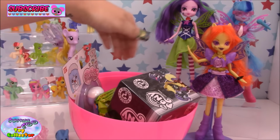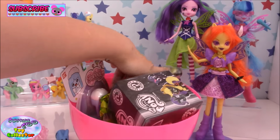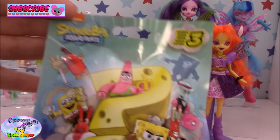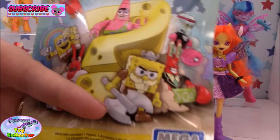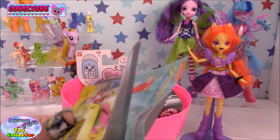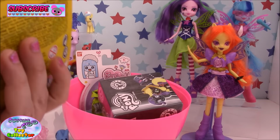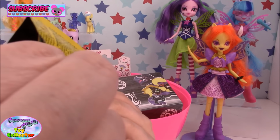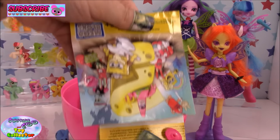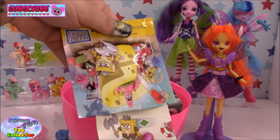So I'm going to delve down deep. And I have a SpongeBob Mega Bloks Series 3. Now, these have been very popular, haven't they? They have. So, let's hope it's not an imagination SpongeBob. We have quite a few of those already. We've had a lot of people asking for these again. Oh, who have we got? We have Squidward.